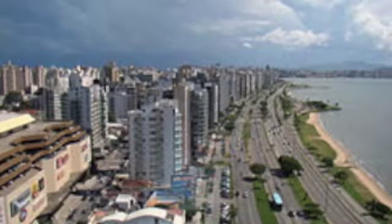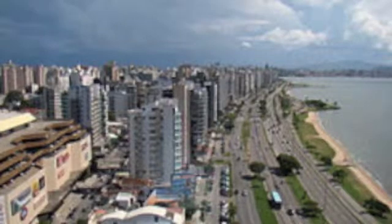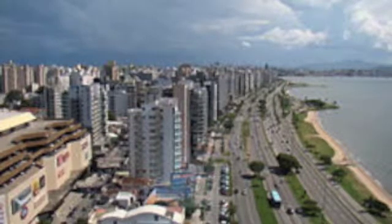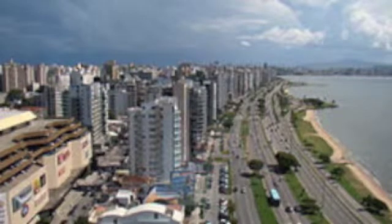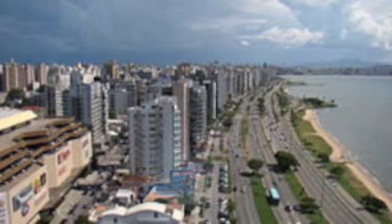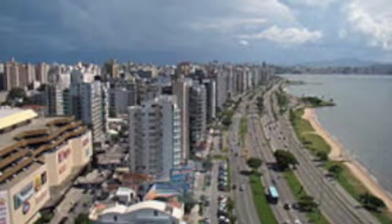The population of the city of Florianopolis is 421,203 people, just in the city though. In the urban area, there is about 358,180 people. And in the metro area, there's about 980,396 people.